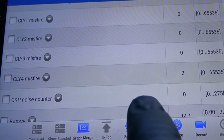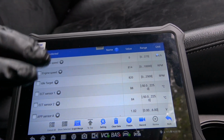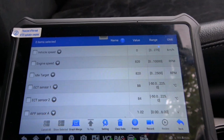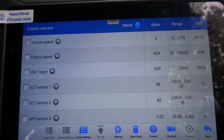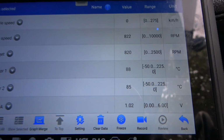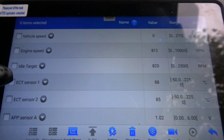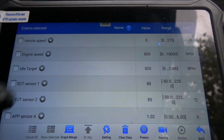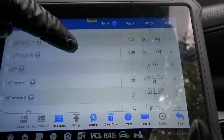Oh, there we go. It starts counting misfires. And so today I'm doing a scan, just to see if anything's changed, because it's running dead on now. So what a difference another day makes. So let's see now. Engine coolant temperature sensor 1 is 88 degrees, and sensor 2 is 85 degrees. So that'll be the one in the engine, and that'll be the one in the radiator. Whenever they're much the same, it's fully up to temperature, and the coolant is flowing through. So let's see.